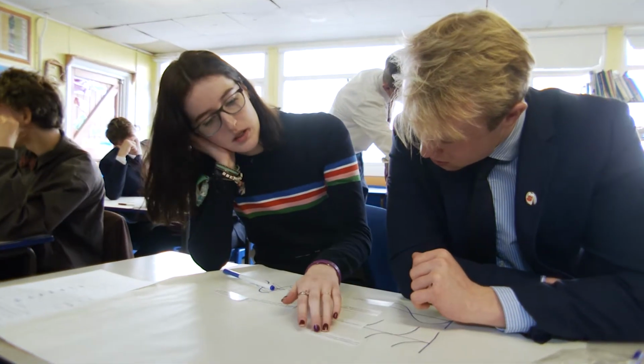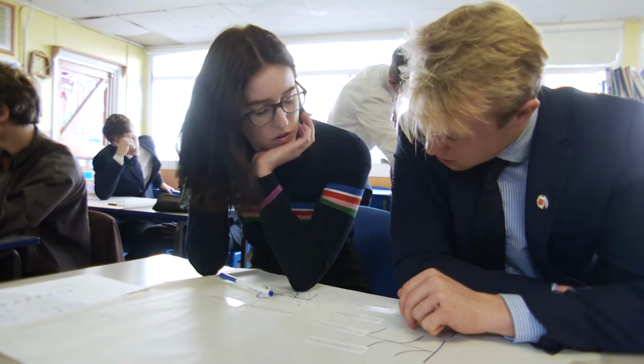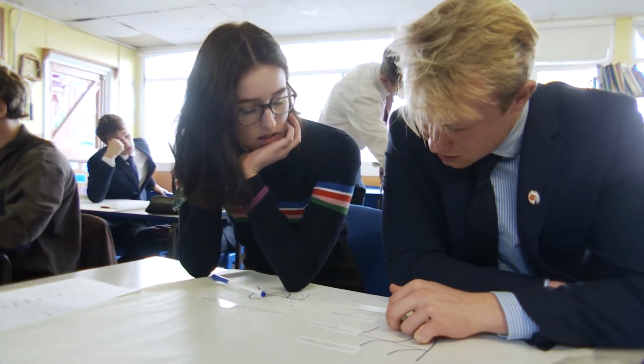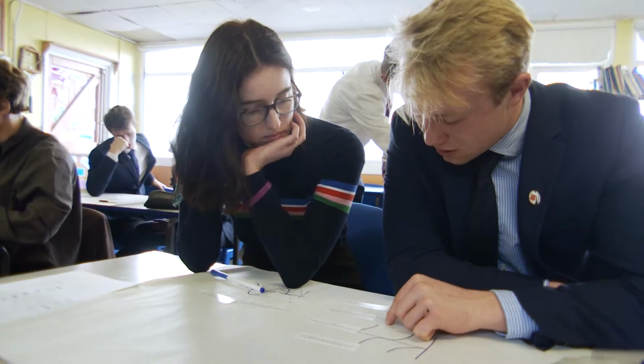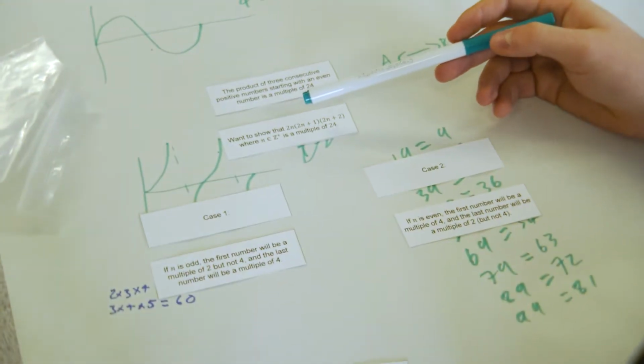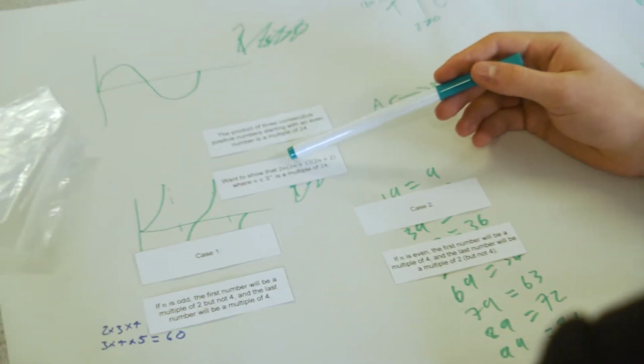I mean, this is going to be true, isn't it? Because obviously, every 3 numbers is a multiple of 3 because you're adding. Having the cards there, A, showed them the sort of thing that each step would look like, and B, showed them the little steps that you can take to go from the original statement to the final statement. I think it would have been very, very difficult to ask them, here's a result, prove it.